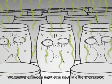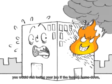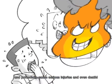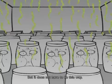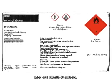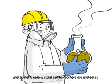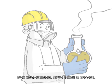Mishandling chemicals might even result in a fire or explosion. You would risk losing your job if the factory burns down, and potentially cause serious injuries and even death. But it does not have to be this way. We all need to be careful when we store, label, and handle chemicals, and to make sure we and our co-workers are protected when using chemicals for the benefit of everyone.